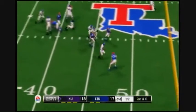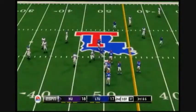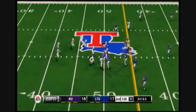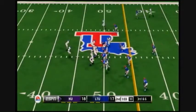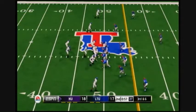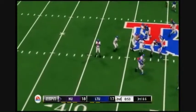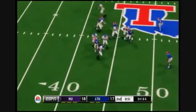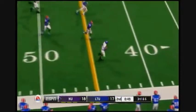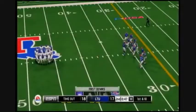Scrambling around. Decides to slide. Slides on the play. Call it a gain of 4 yards. That'll bring up 3rd and 6. Now he's scrambling. Now he's going to run and watch out. Slides down. Northwestern's going to take their first timeout of the half.